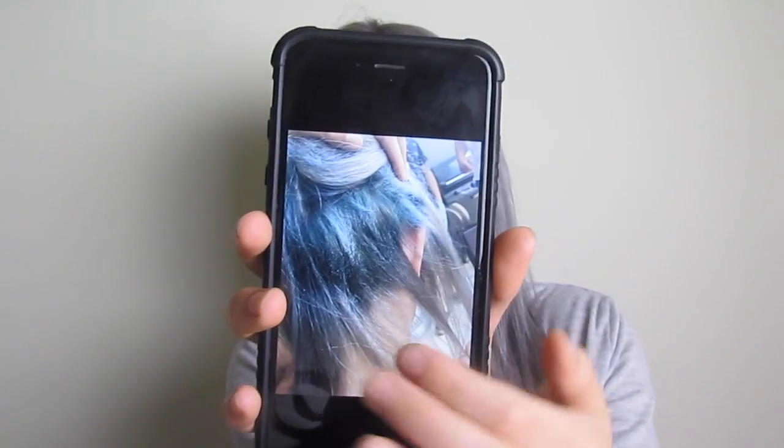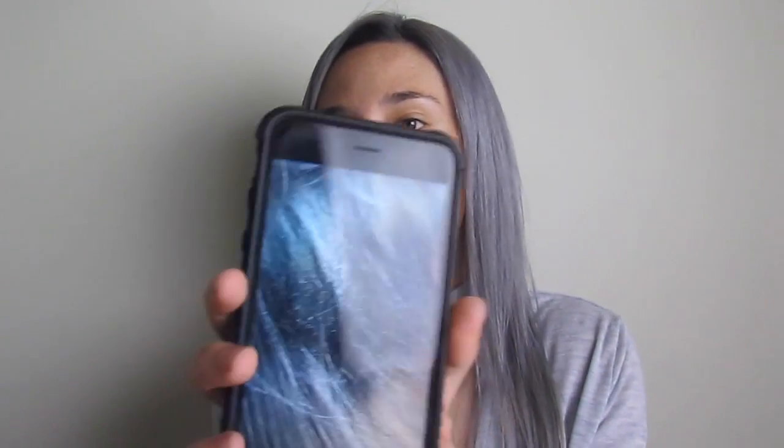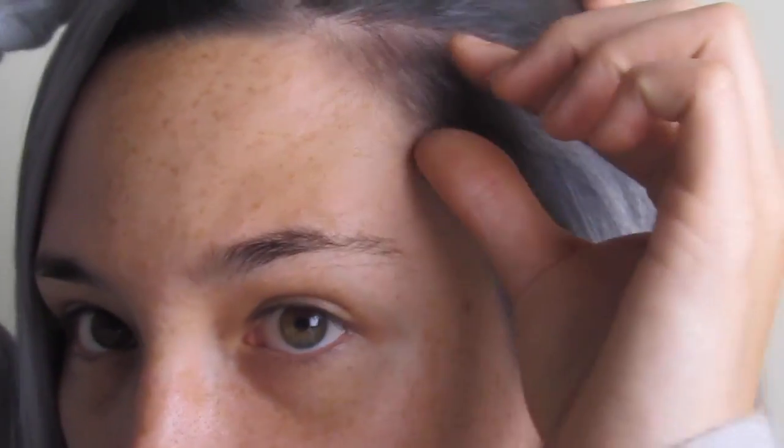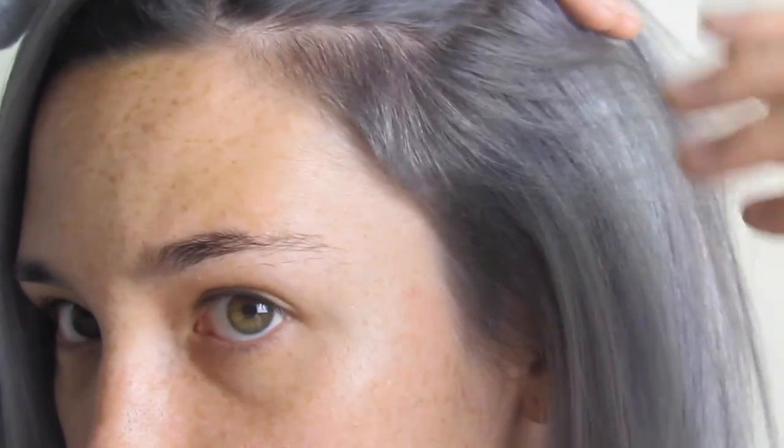I used to have quite thick, long hair. Now it's quite thin and it's slowly growing back. But I'll show you the photo. As you can see, we'll just zoom in. There was a lot of breakage all on the back of my scalp and on the front of my hair. It is still a little bit damaged. We'll just try and zoom in. Mind the huge pimple growing. As you can see, it has been 3 weeks and that just started growing back too.